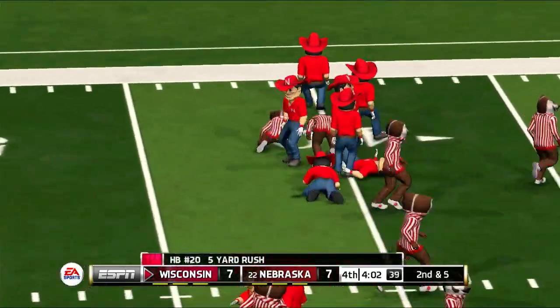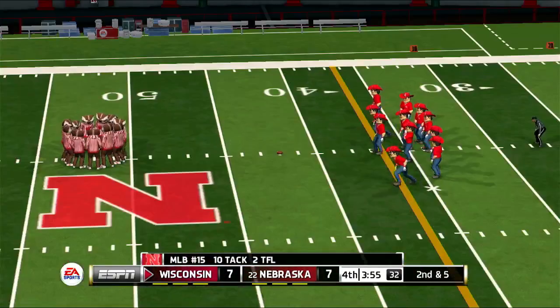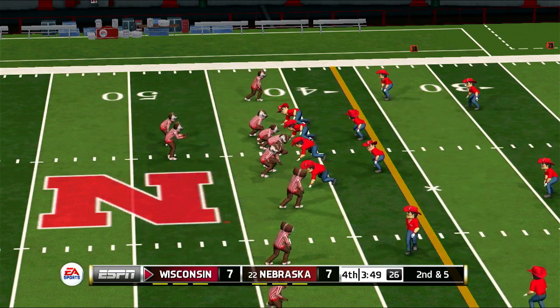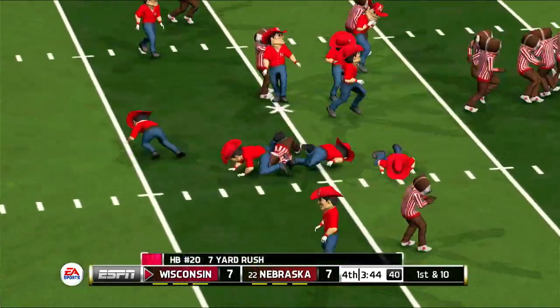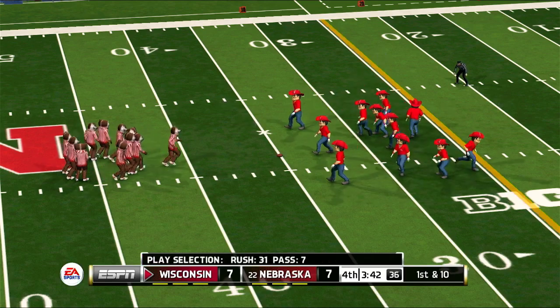Runs it left for a decent gain. That's a deep run. That brings him to second and 5. Takes it up the middle for a nice run. Gain of 7 yards. Here's the 8th play of the series.